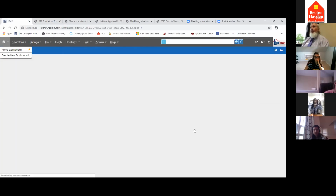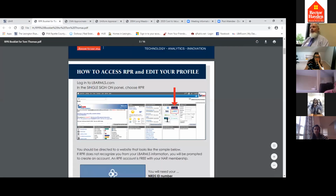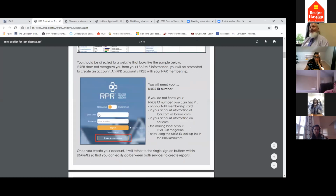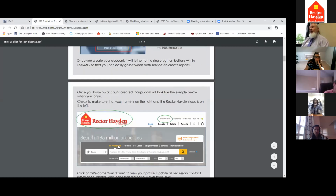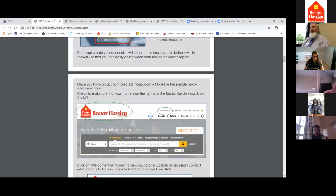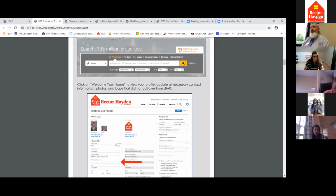On L-Bar's home screen, you have a single sign-on. Now, the first time you sign in, you will have to do what this says. You need to know your NERDS number, and you will need to create an account. Once you've created an account, this is what it looks like. It's branded Director Hayden. You can search for all properties. I've had people give me properties in California, and so far, 98% of the properties show up. Occasionally, there will be some properties that don't show up.